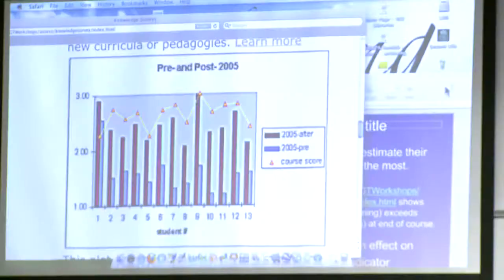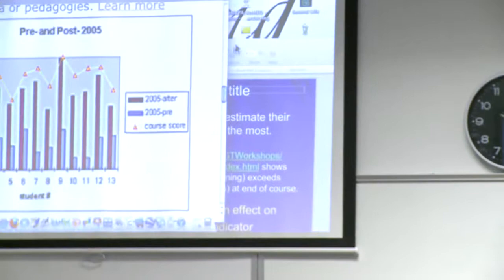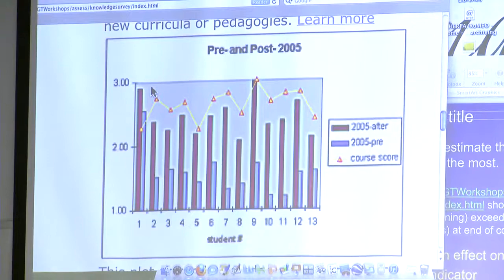And I want to show you just what this histogram shows. Now, this is from a small course in geology, but it is an advanced course. And so I want you to notice the light blue bars are the scores on the knowledge survey given at the beginning of the course, okay? So they're considerably lower than the scores at the end of the course, which are in this deep red.